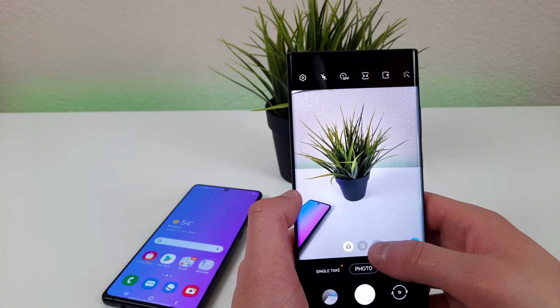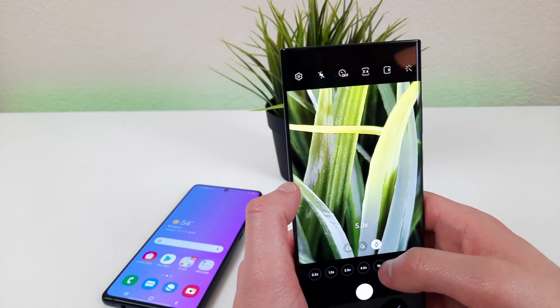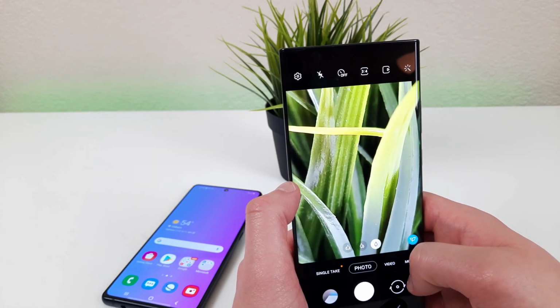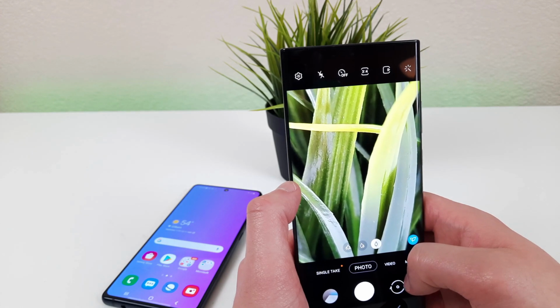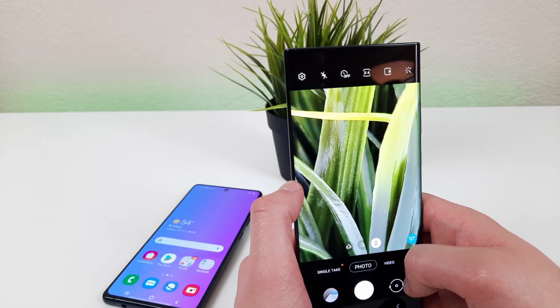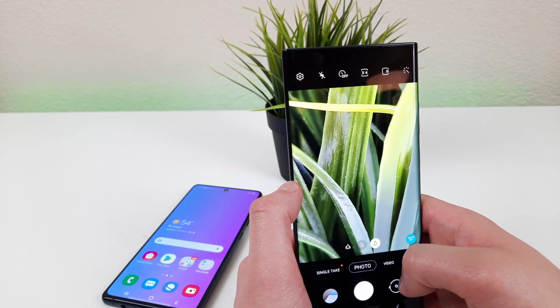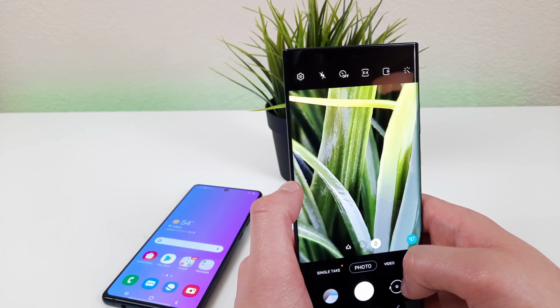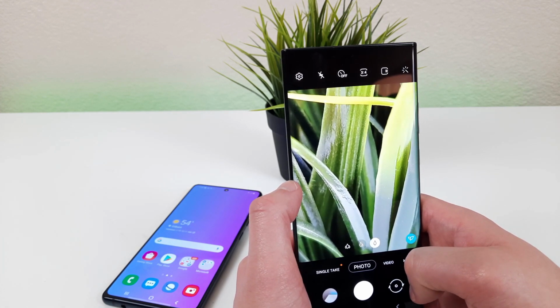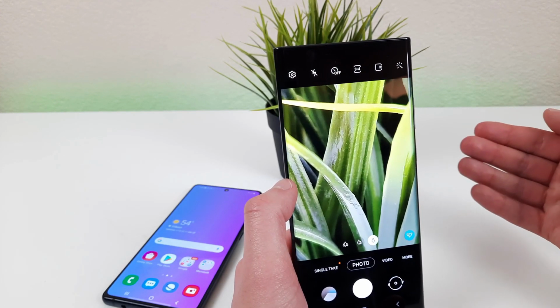And now the telephoto lens. As you can see, it not only zooms in a lot, and this is only 5x zoom, it can go up to 50. It does have a really crisp image. Even though the phone doesn't have a macro camera, this is one way around not having it. You can really use the telephoto lens to zoom in on something and still get those super close-up detailed pictures without actually having a macro camera, and I think that's really cool.